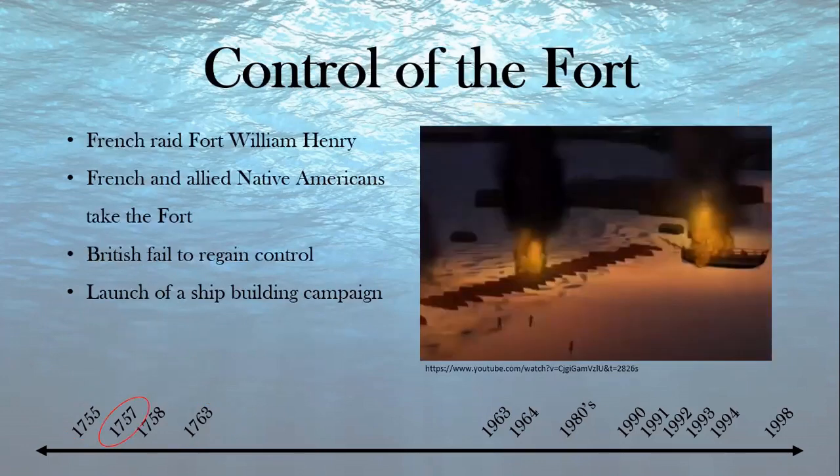The French and their Native American allies didn't really like the idea of the British having a presence this far north. So in March of 1757, the French move in from the Champlain Valley and cross Lake George while it was still iced over, and they set fire to parts of the fort and several vessels. Now, this didn't completely destroy the fort, but it did cause some considerable damage to their vessels.